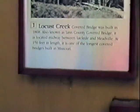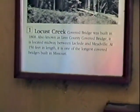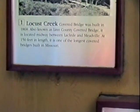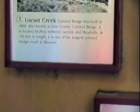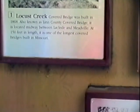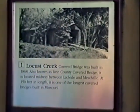All right, the Locust Creek covered bridge was built in 1868, also known as Lynn County Covered Bridge. It is located midway between Laclede and Meadville. At 150 feet in length, it is one of the longest covered bridges built in Missouri. So that's the Locust Creek Bridge at Meadville.